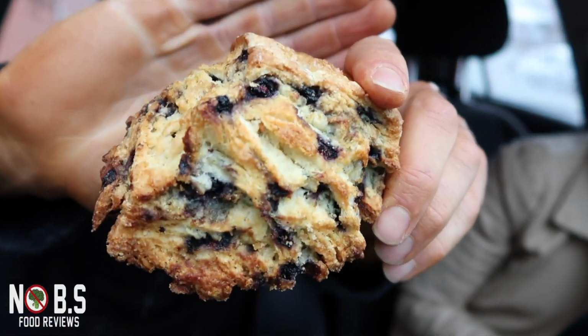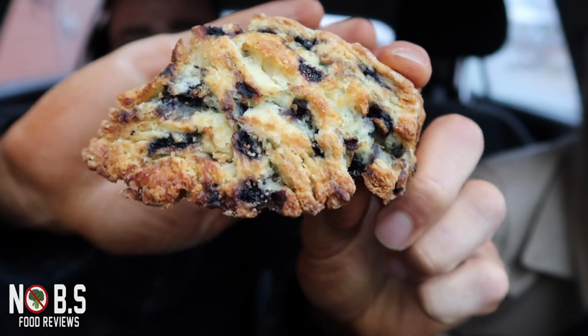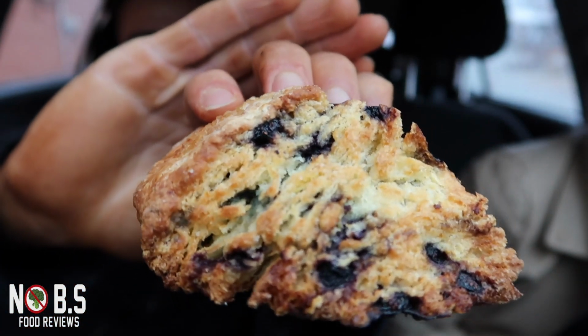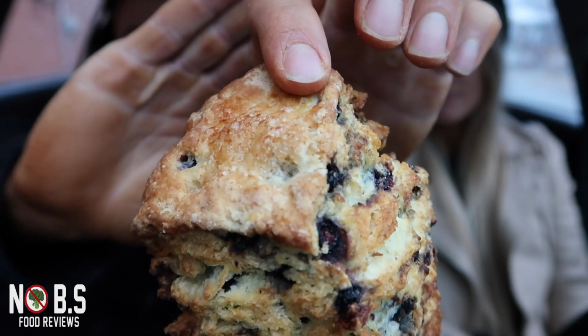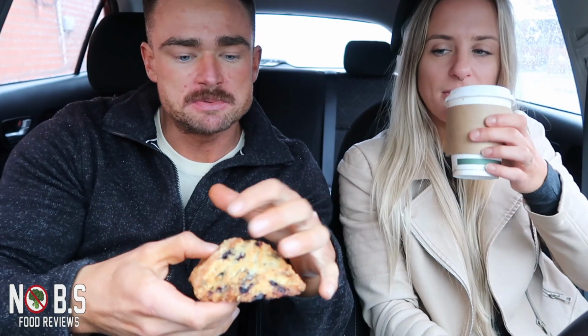Show you guys what this bad boy looks like here. There we go. Look at that. So that is the blueberry scone, and you can see just the layers on this beauty. The crispy crunch and a little bit of sugar on the top. So this is like crunchy, crispy outside, flaky, buttery inside. So good. Let's get into it.